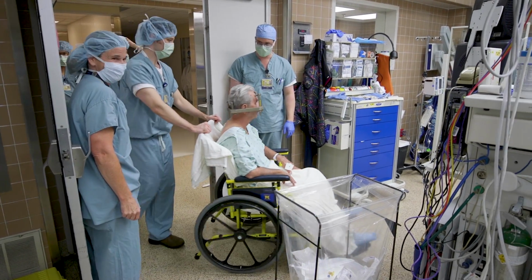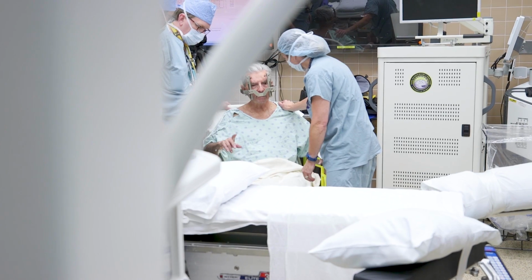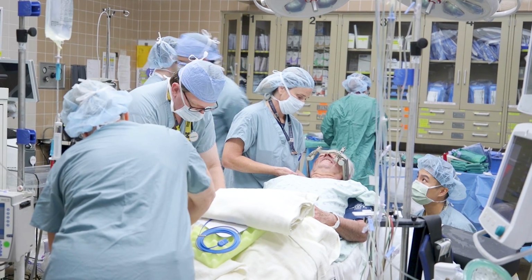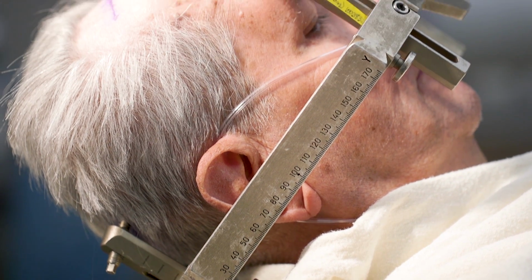It's good. Deep brain stimulation surgery occurs in 2 stages. The first stage is the placement of the electrodes very precisely into the brain, and the second stage is the placement of the implantable pulse generator, which we call the battery.